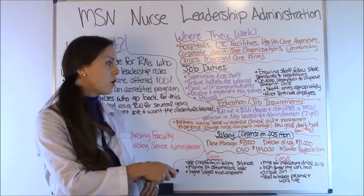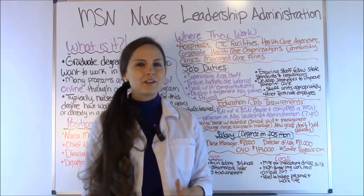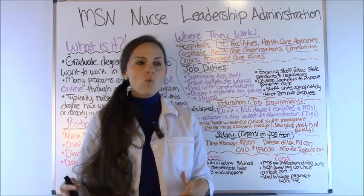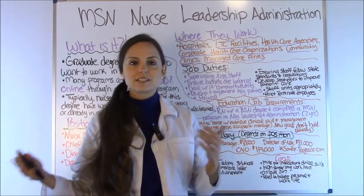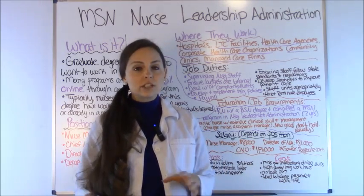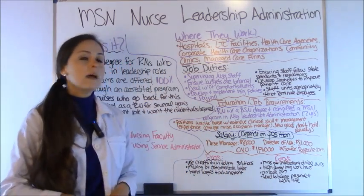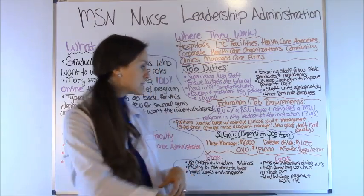These positions are not normally held by new nurse graduates unless that new nurse graduate is coming in with an extensive background in management. This is maybe their 2nd or 3rd degree and they're being hired on that. But that's usually not the case. The people who are holding these positions are very experienced nurses with management experience.